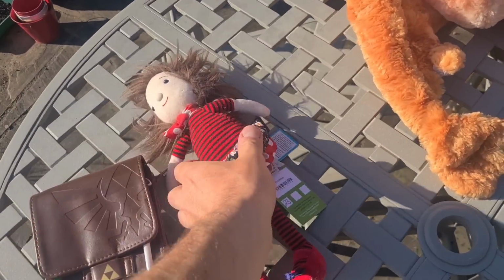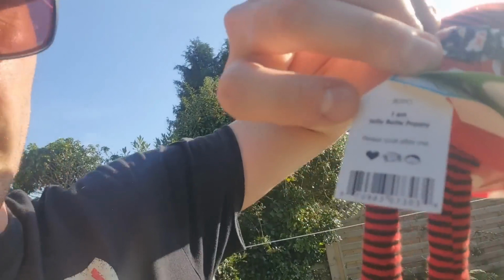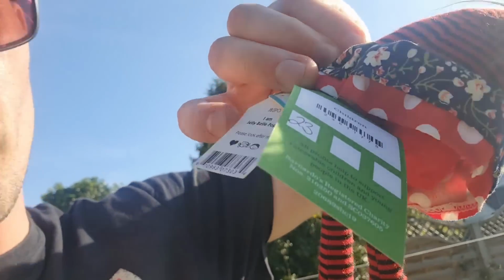I found the Jellycat. Shout out to Dion, actually. Sent me a message yesterday to say there was a big Jellycat donation went into one of the charity shops. I actually phoned up the charity shop, but they'd already sold. They flew out, but I found one. There was one lurking. This one's got the tags on. I paid £5 for it. Just trying to dig the name out on the little tag there. It says Jelly Bell Poppy.